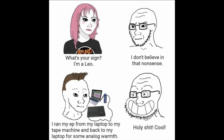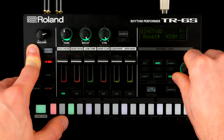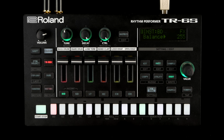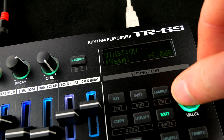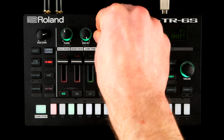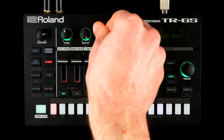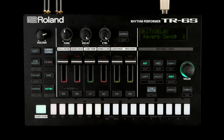Filters, dynamics and different methods of sound enhancement and destruction are only one tedious tour through the menu structure away. One parameter per instrument is assignable to the control knob though. Six instruments can be combined to a kit and sweetened with delay, reverb, and Master FX.